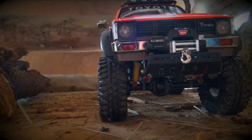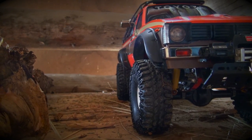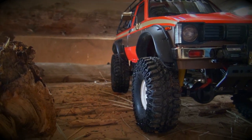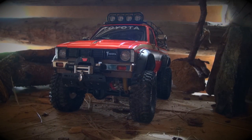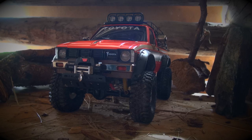It looks like a skull of a dinosaur or so, but it's impossible for him to save this archaeological find because of the rough terrain in this valley. But with our Hilux, we think it should be possible to pick up this thing.